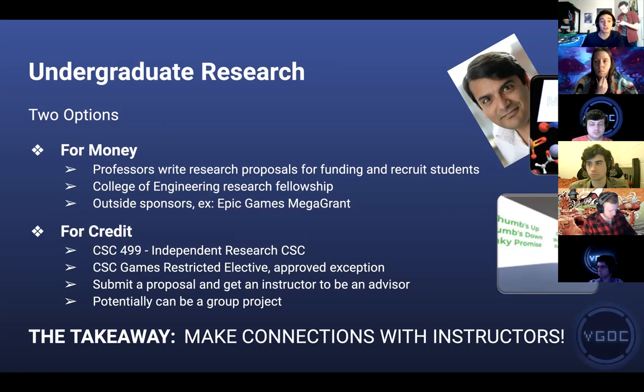And these proposals are either for NC State offices. So the College of Engineering has a research fellowship, which was how I did my first research project with Jahala, which was molecular. You can see the app icon in the top right there. I'm going to talk about what I got out of it, because I think it's very important for people to discuss how much money they can make from this. That fellowship gave me $3,000 for the semester.